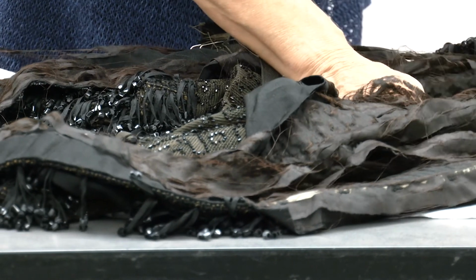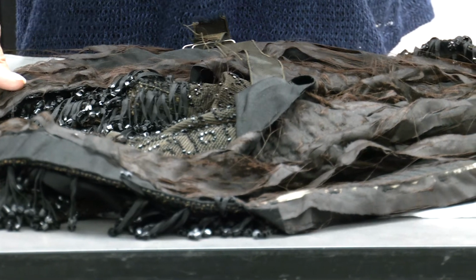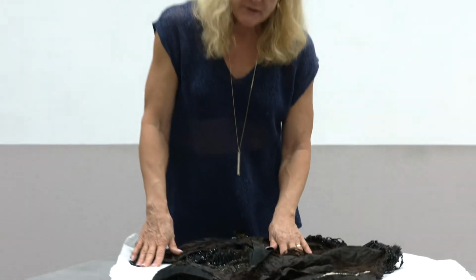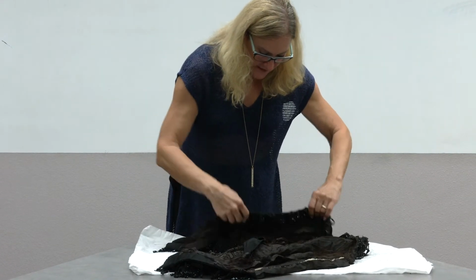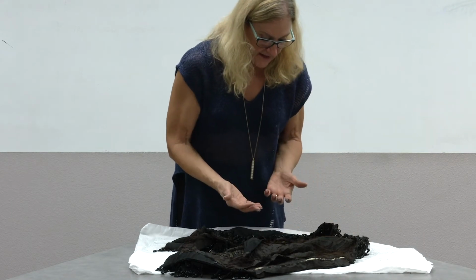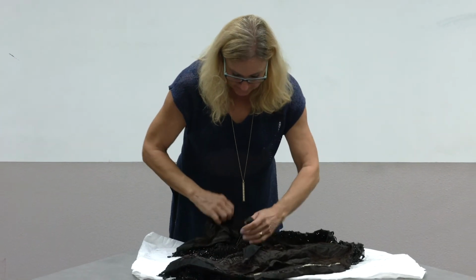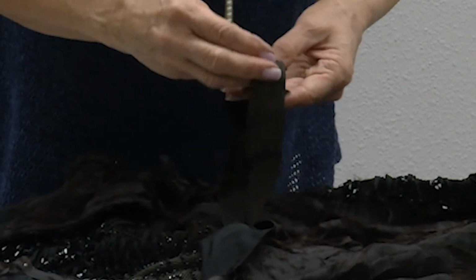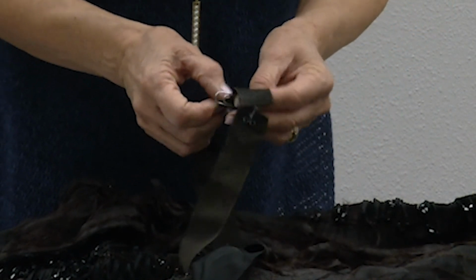This particular jacket does not have heavy boning, and it's very interesting because I would think it would have the boning in here to support this heavy beading. Perhaps the blouse or the top that was worn underneath may have had some, but this particular dress does not have that. And it may have prohibited them from sewing on all of those beads if it had been in there. But this is very common for dresses from about 1830 until we get to modern times.